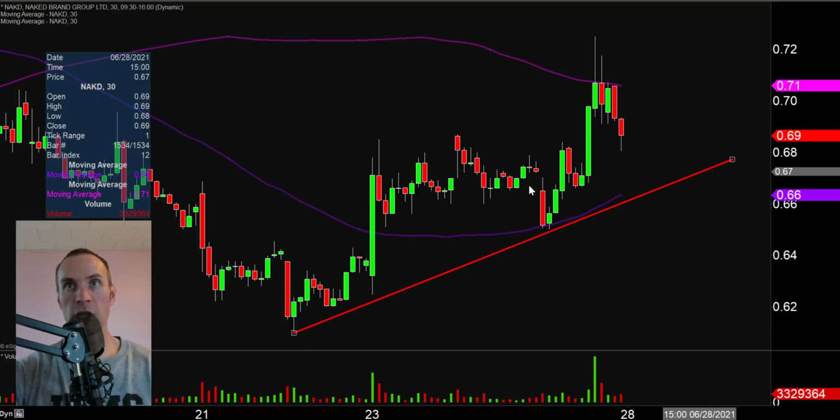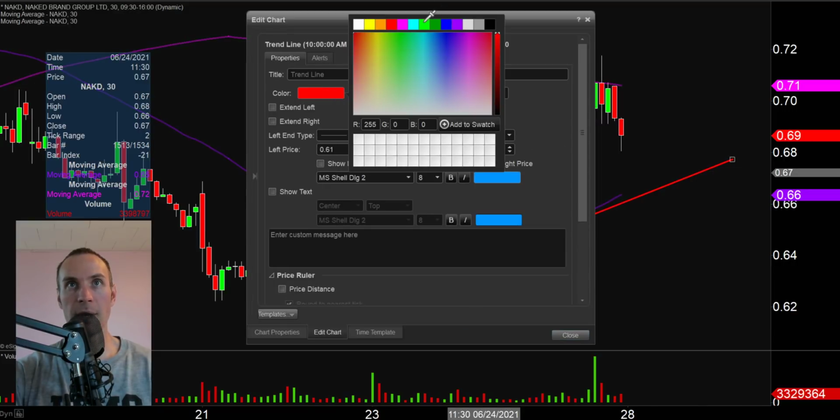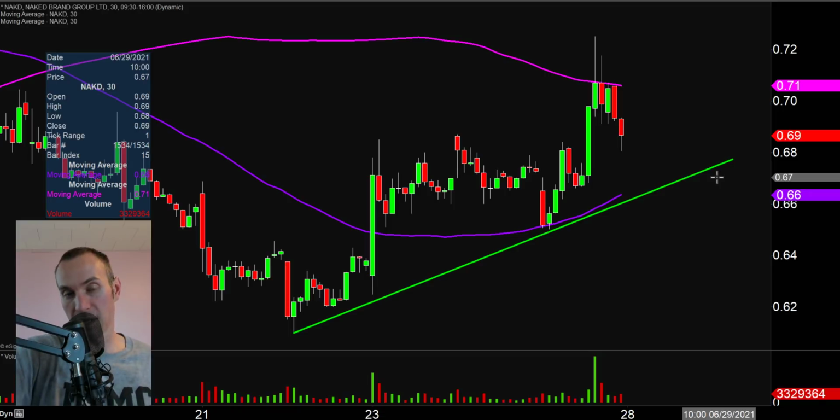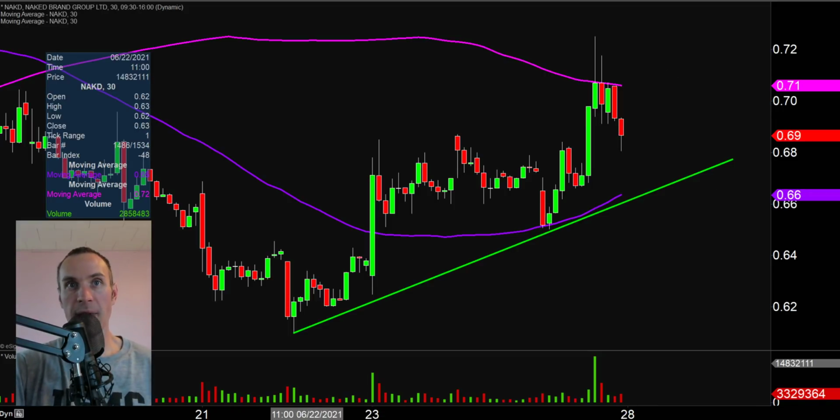So I'll go ahead and change that to green to represent more of a bullish dynamic. But keep an eye on that trend line from the support side of things. And no matter how dramatic the price gets, as long as the quote-unquote drama stays up above that trend line, well, that implies that the price itself is still in an uptrend. And that's what's going to matter most.